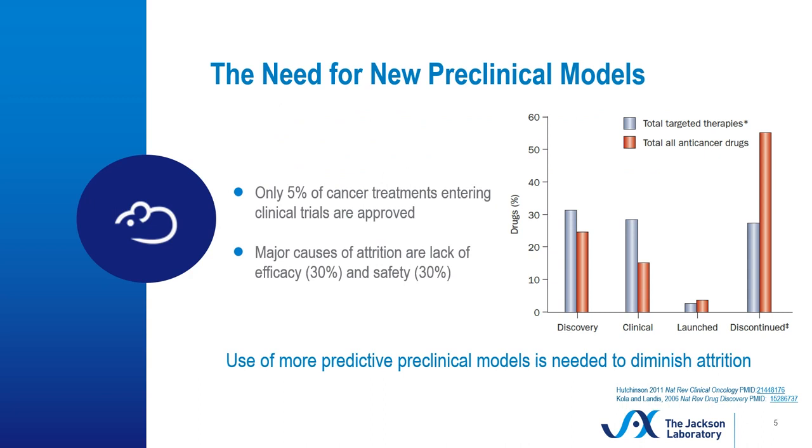So let's talk about broad context. When we talk about the need for new preclinical models, I think it's important to bring to the fore that only 5% of cancer treatments that enter clinical trials are eventually approved. The major causes of attrition of these trial therapies are lack of efficacy and lack of suitable safety profile. What has been brought to the fore here is that use of more predictive models preclinically is going to be necessary to diminish attrition. And so that's where our discussion of patient-derived xenograft models enters into our discussion today.